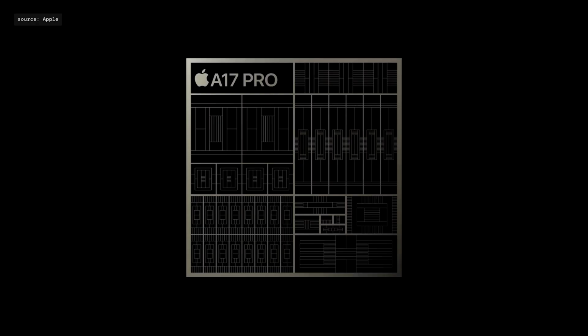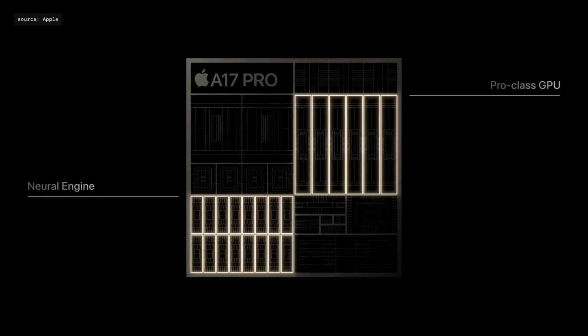Gaming is further improved with new software features, including Metal FX upscaling, which combines the performance of the GPU and neural engine to enable high-quality graphics while using much less power.